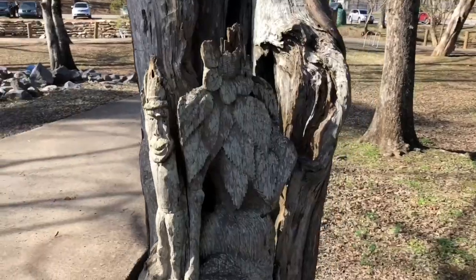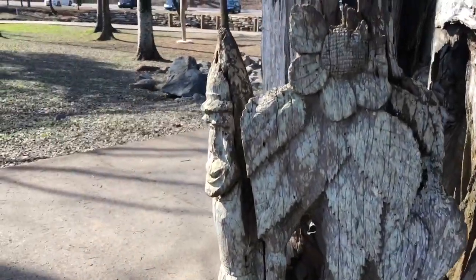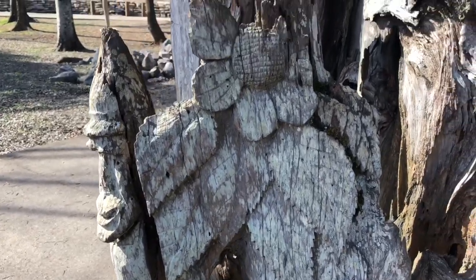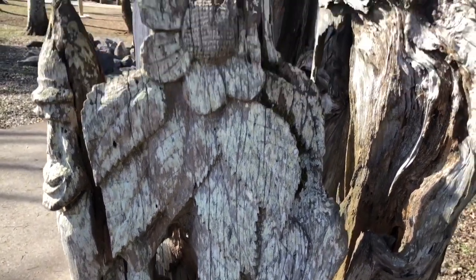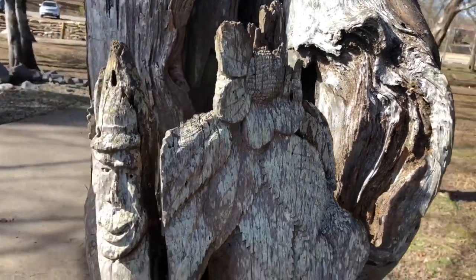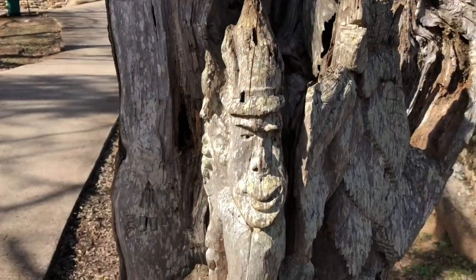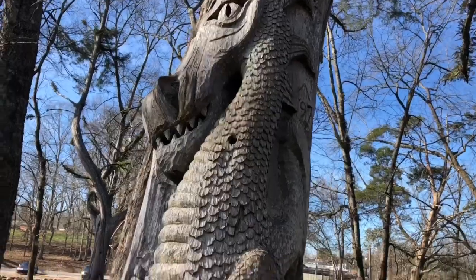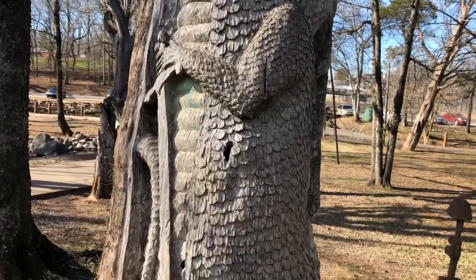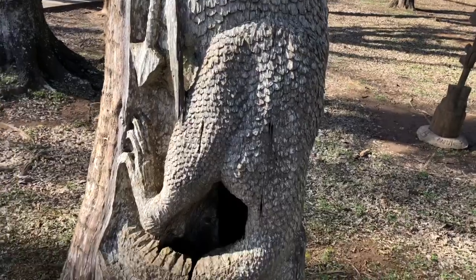Here's Merlin, the wizard. And one in this damaged tree here. You can see the leaves, the time he spent carving out these leaves. The sunflower. There's a little tiki man standing there. This one is awesome, and it is very intricate. This is the dragon. To carve individual scales on the back side of this dragon.